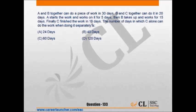The next question is, A and B together can do a piece of work in 30 days. B and C together can do it in 20 days. A starts the work and works on it for 5 days. Then B takes up and works for 15 days. Finally, C finished the work in 18 days. Find the number of days in which C alone can do the work. A and B together completed the work in 30 days, B and C together in 20 days.